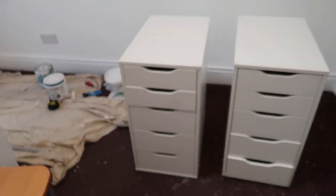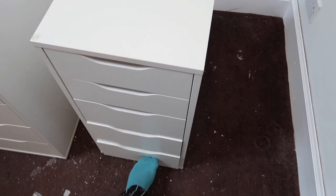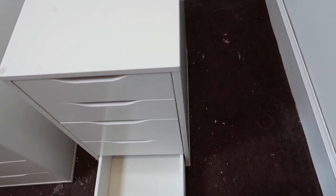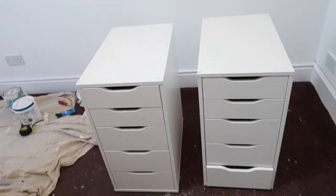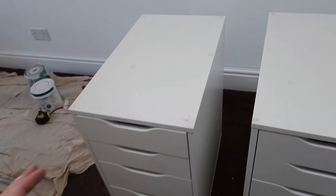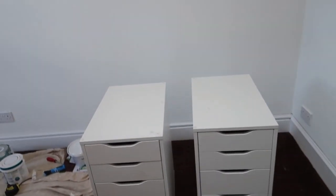This is the state of my drawers at the minute. So they all close except for this one, which has something at the back of it, and it's really annoying. But this is what they look like. They do need a wipe down at the top, and these little squeegee things that stick on have gone, because there is a top to it as well.